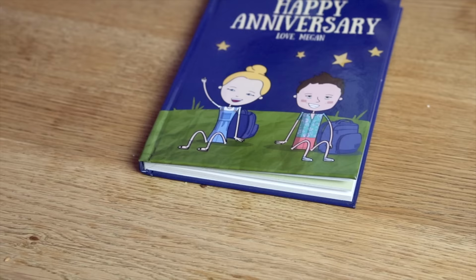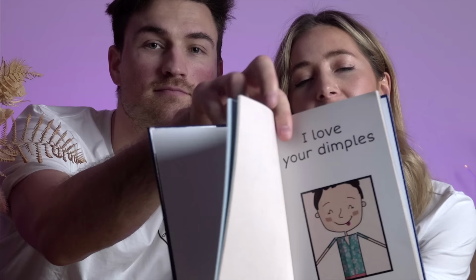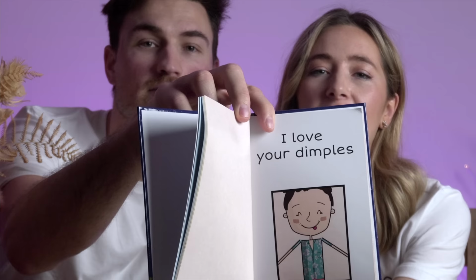And then inside on each page, you can write a different story, or it can just be a little picture and a phrase. So for example, that says, I love your dimples. And then it's a little cartoon picture of Jamie with dimples. Which is really, really sweet. And every page has got different things on it. And you can just sit down and read them. They're very thoughtful. We love these sort of things.